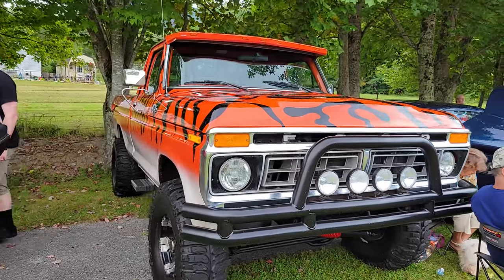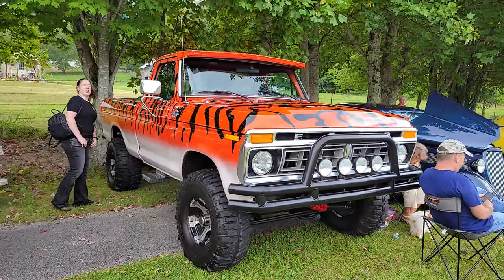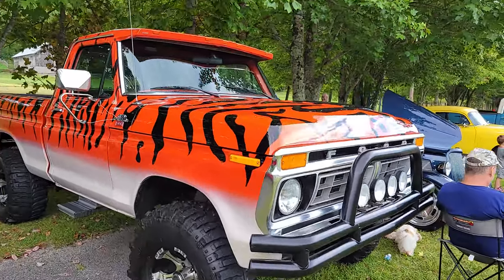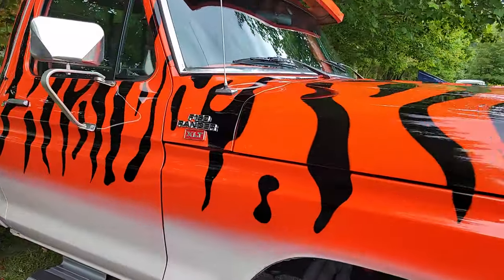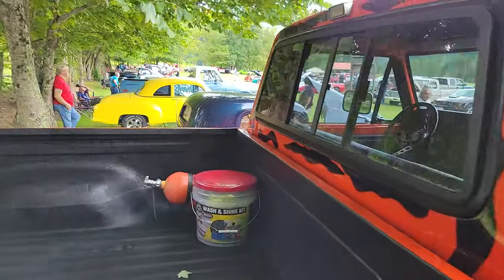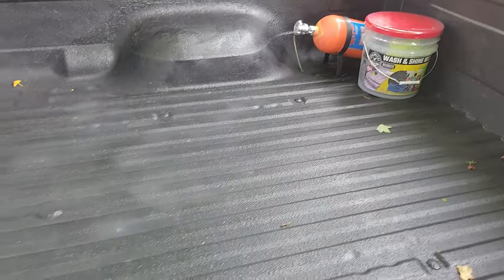Hey, folks. Look at the Tiger truck. '78. Look in the bed. '77, '78, and '79. Maybe a little fun thing in the bed. A fun thing. Oh, wow.